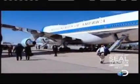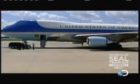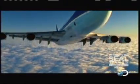But a crucial lesson had been learned. Air Force One has to be ready to be the center of American government in an emergency. While he was airborne on 9/11, President Bush had been unable to broadcast from the plane. Now, a new communication system makes Air Force One as technologically up-to-date as the White House.